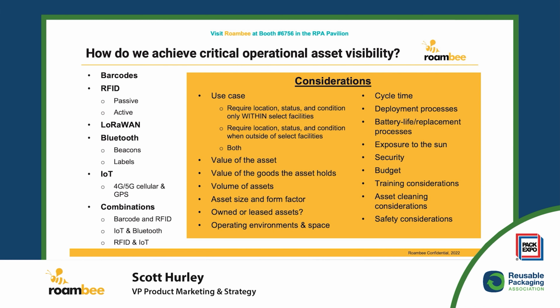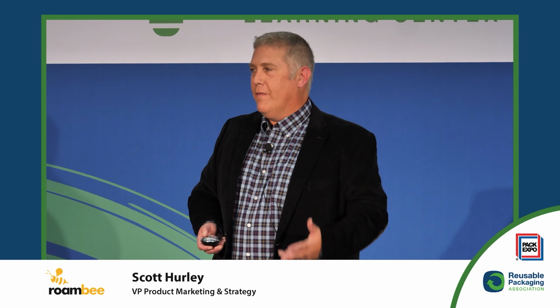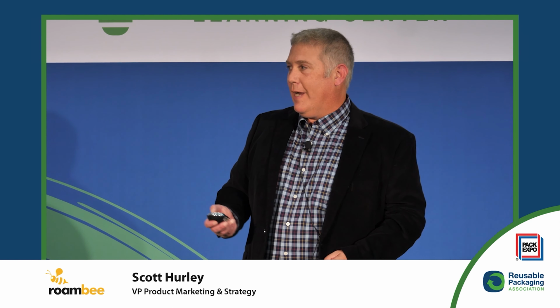Okay, multiple considerations in terms of, do you care about the location within the facility itself, or do you care about them when they're out in the greater world? Because if it's just within the facility, you need the infrastructure to monitor it. If it's out in the greater world, then you need real-time GPS and cellular connectivity to be able to actually communicate the location, condition, and status of those assets. Or do you care about both? What is the value of the asset? Is it worth a $5 tracker on a $3 asset? Probably not. There's still value there, but obviously if you have something that's worth $10,000, it may be worth spending certainly what it takes to track that asset.